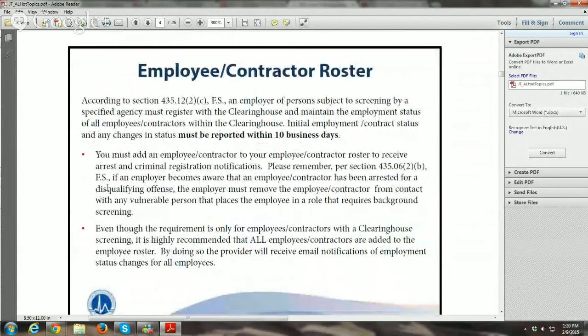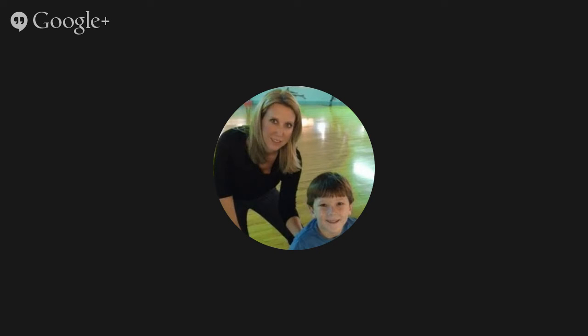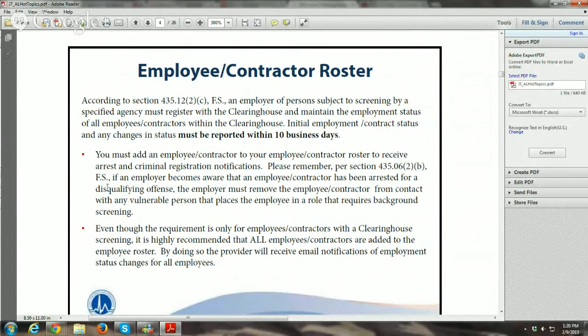You've got to have your contractors in here as well, right? They were even saying volunteers, but it was so vague. I can't imagine getting every volunteer to get a level 2 background screen. I guess it depends on how close they are to the residents, as far as that's up to you. I'm not telling you what to do with it or without it.